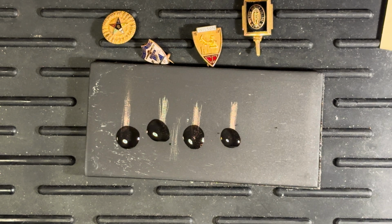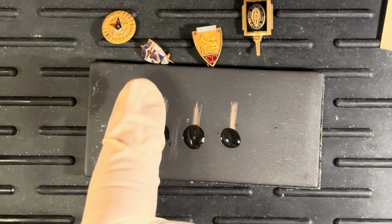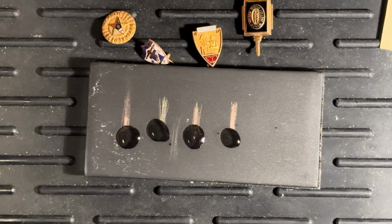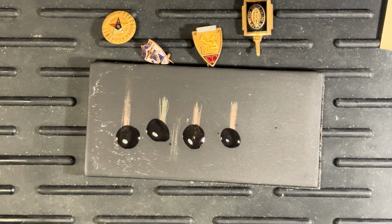Yep, which isn't too big of a surprise. I think this one is going to be low karat, but of course I don't have any sort of low karat test acid, so we'll have to go ahead and wait on results for that one.